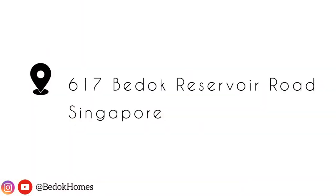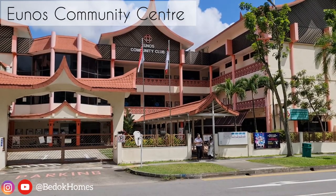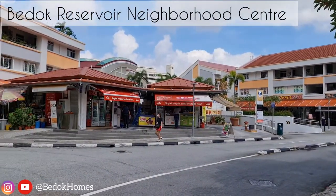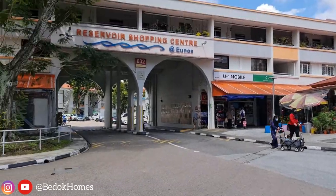connects you to the city center. In addition, it is close to the Yunus Community Center. A short walk away are the 631 and 632 Bedok Reservoir Neighborhood Town Center.